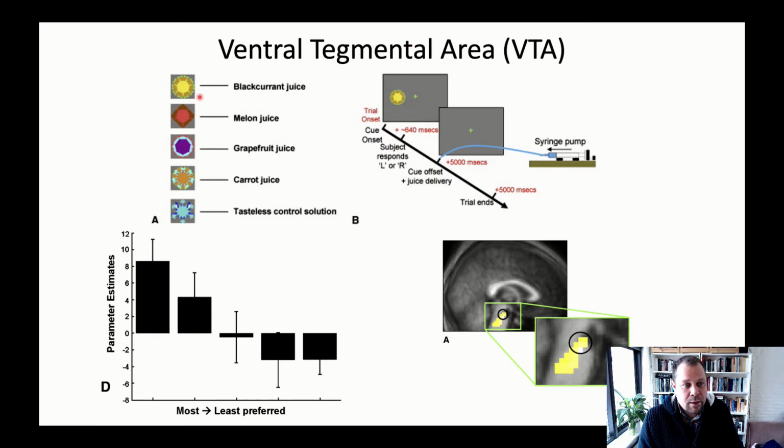Importantly, there were different juices that were rated before the study by the participants in terms of how well they tasted to the participants. So we had black currant juice, melon juice, grapefruit, carrot juice, and a tasteless control solution. And you get preference ratings, like in many economics experiments, before they go into the scanner.